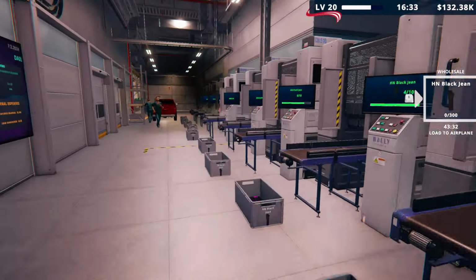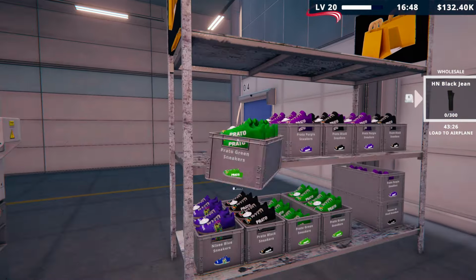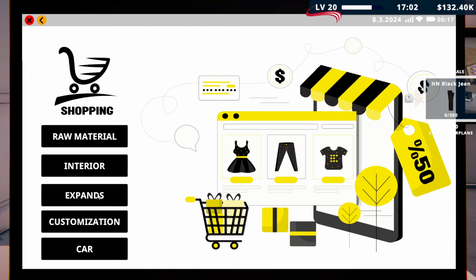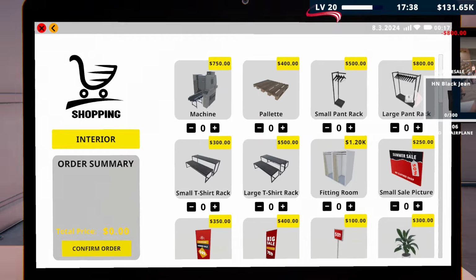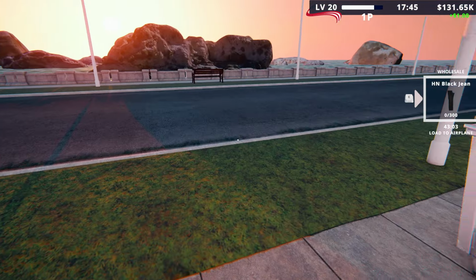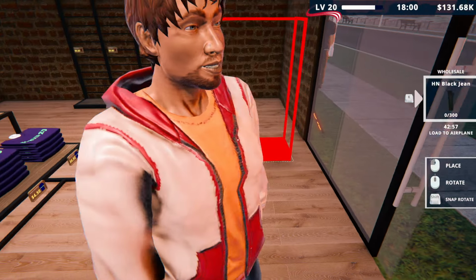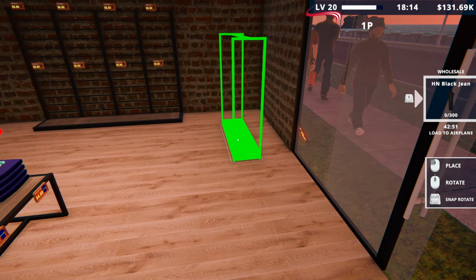So while that's going on, I'm going to look into what we need to do to get to sell some pants. So let's go back here and go to shopping and interior, and we need a pant rack. So we can get, oh man, they're going to be $800 for a pant rack? Okay. I guess we'll do that. So we'll get a pant rack. Why not? Confirm that. And we'll put up a pant rack so that way we can actually sell some pants, because right now we can't actually sell some pants. So let's fix that. And we'll put the pant rack right here. Rotating it like that.